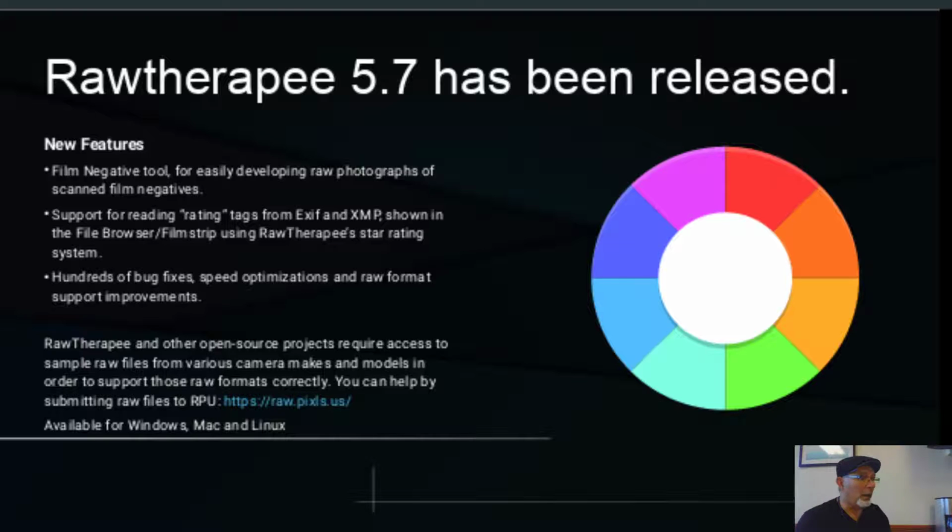Now, it says this is an open source application, and if it doesn't support your camera, you can help by sending raw files to the good folks at https://raw.pixls.us. If you send them sample raw files of your camera brand, they will be able to add them to fine open source applications like this one and Darktable and a few others that exist for the photographer. Raw Therapy is available for Windows, Mac, and Linux.